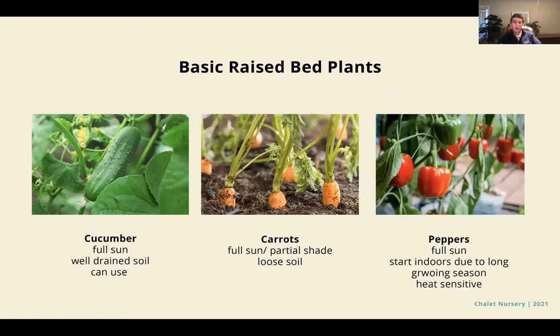I think I meant to put that you can use trellises and other supports for cucumbers. It's dependent on the variety of cucumbers that you are going to grow. They have ones that like to climb, so you can just use a little trellis and they'll climb up there, and you can tie them on and guide the growth that way.